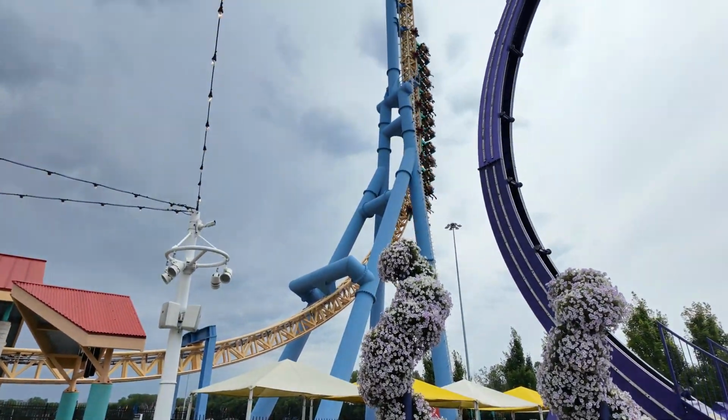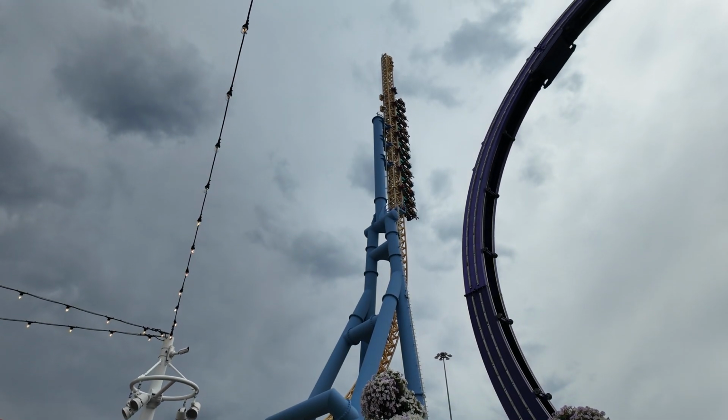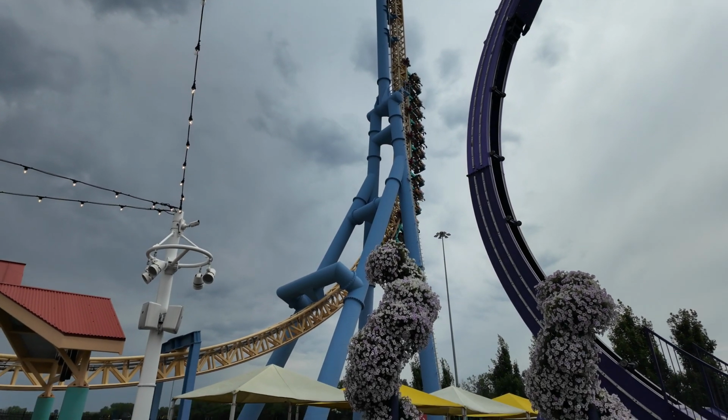We were so high up, facing straight down, and the train just comes to a complete stop, which is absolutely insane. That was so much fun. These rides are so great. I am so sad that they're starting to go away because they do provide a lot of good force, some weightlessness. They are intense rides for as small as they are.